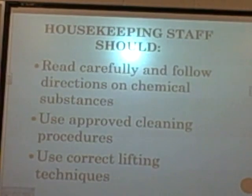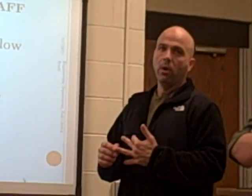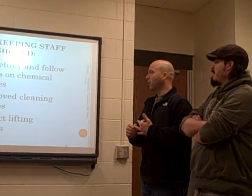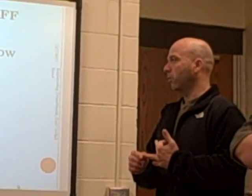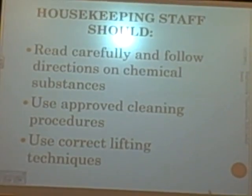And this next one, the other one was our kitchen staff. This is going over some housekeeping staff, what they should be worried about. We're going to read carefully and follow directions on any chemical substance. The chemical substances we're talking about are for cleaning floors, like the bleachers, the strippers. So common sense, like you need appropriate ventilation when you're cleaning the floors. And make sure you read the whole instructions. You don't want to mix certain chemicals together, as we all know, because it can cause an explosion. So you use appropriate cleaning procedures and use the correct lifting techniques. You don't want to just bend over your back, you want to bend with your knees and lift up.